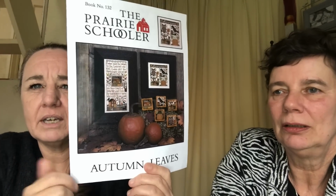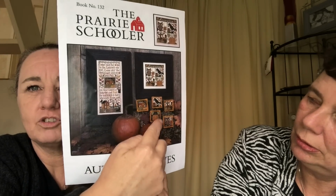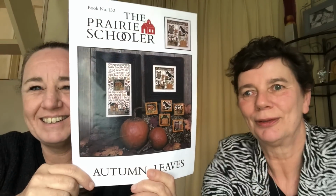And then I have another finish. At least I call it a finish. I have been stitching on Autumn Leaves by Prairie Schooler. And I was stitching the little pillow style. Which one? All of them. All of them, okay.